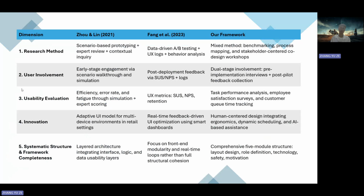And for dimension 4, research method: scenario-based prototyping plus expert review plus contextual inquiry. User involvement: early stage engagement via scenario walkthrough and simulation. Usability evaluation: efficiency, error rate, and fatigue through simulation plus expert scoring. Innovation: adaptive UI for multi-device environments in retail settings. And number 5, systematic structure and framework completeness: layered architecture, integrating interface logic and data usability layer.